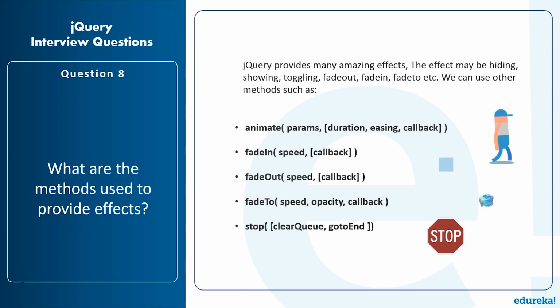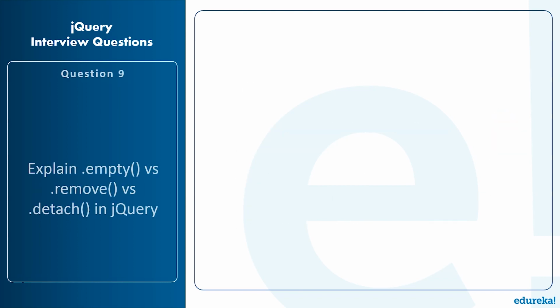Then there's the fadeTo. This function fades the opacity of all the matched elements to a specified opacity and fires an optional callback after completion. And finally, we have the stop method. This function stops all the currently running animations. So no matter how many animations you have inserted in your code, once you use the stop method, it will discard all of that. The next question is, explain empty versus remove versus detach in jQuery.